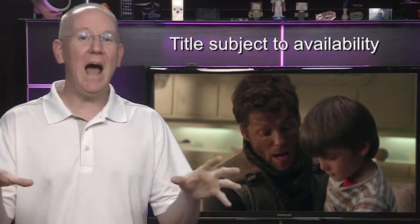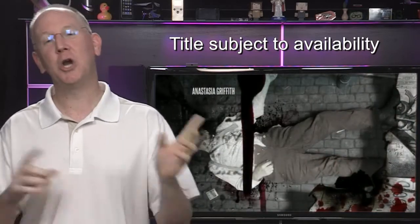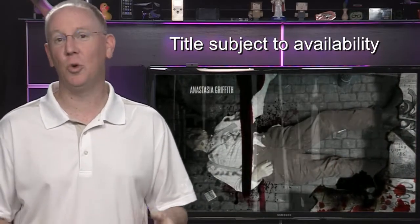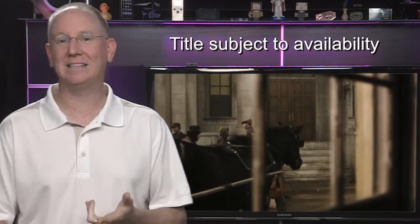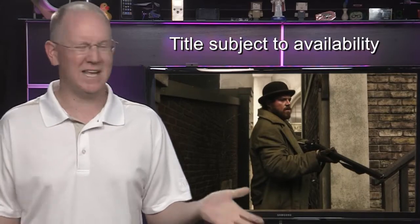So, now I've moved on to exactly the opposite type of thing. Copper is a show set in the mid-1800s about a war hero turned police investigator in New York. This show is definitely not for the kids, but so far it's awesome, great story, acting, cinematography, everything. Check it out if you like gritty Western crime dramas. Is that even a category?